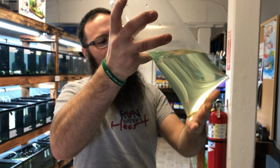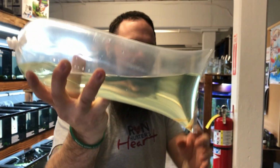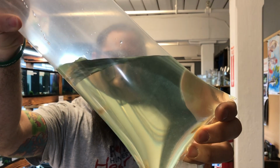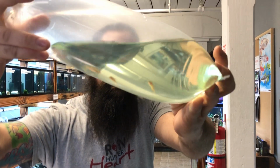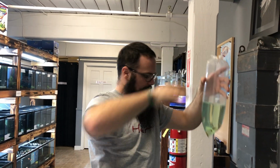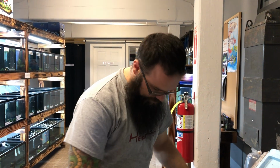We got a couple pairs of Australian gudgeon gobies. They're all staying in the corner. Got a couple pairs of those.